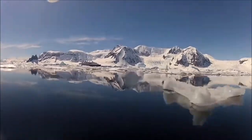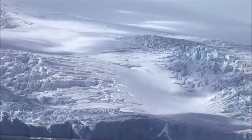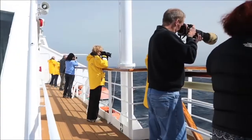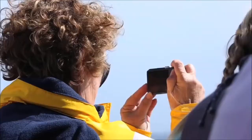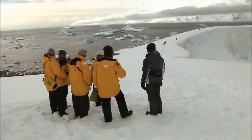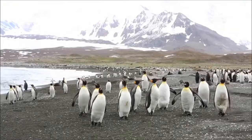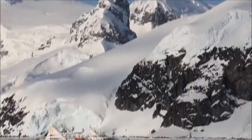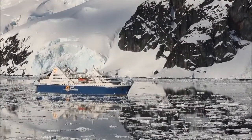I think it's what heaven would be like. It's probably one of the most stunning continents I've seen. I always thought it was an unattainable goal, but here I am. I believe that for people to come here, they will find no other place on Earth like this. The polar regions offer some remote wilderness, the ice environment. There's nowhere else on this planet that is like the polar regions.